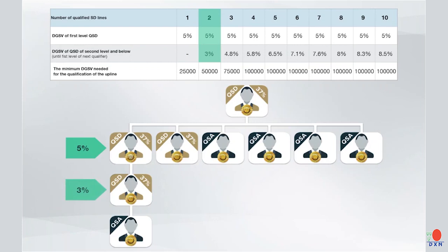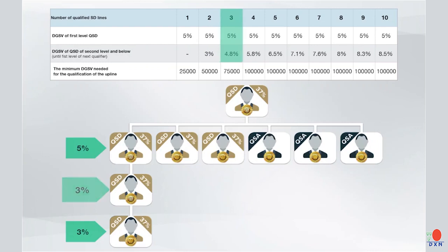For obtaining the leadership bonus, you need to maintain upline guarantee ranging from 25,000 diamond group sales value if you have one qualified star diamond line, 50,000 diamond group sales value if you have two qualified diamond lines, 75,000 diamond group sales value if you have three qualified star diamond lines, and 1 lakh diamond group point value if you have more than four qualified star diamond lines.